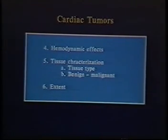Unfortunately, where MR falls short, and there is no other technique at present that can do this, we cannot distinguish between benign and malignant. I don't think we can do this anywhere in the body except with very specific lesions, nor can we predictably delimit the extent of the tumor and say whether it is truly resectable or not.